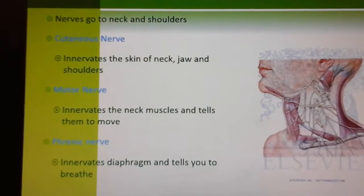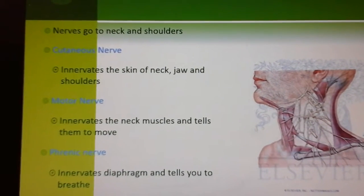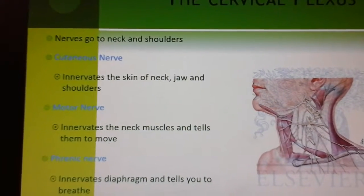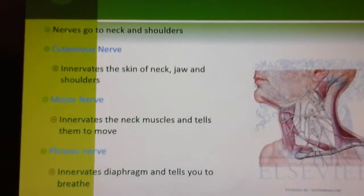Okay. Motor nerve is obviously going to be movement. Something is going to move. So it innervates the neck muscles. So when you nod your head, when you move your head, when you shake your head, this is the nerve that's telling those muscles to move.